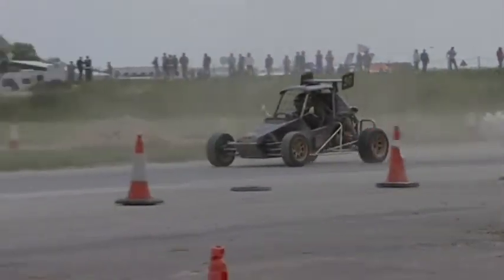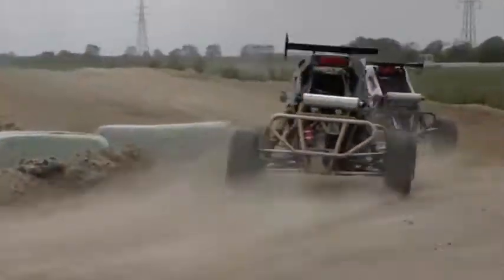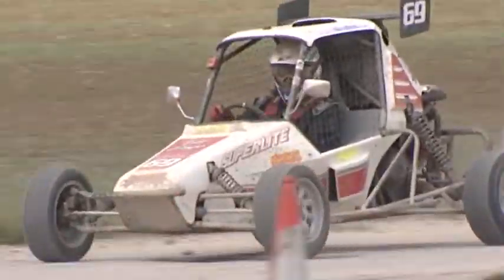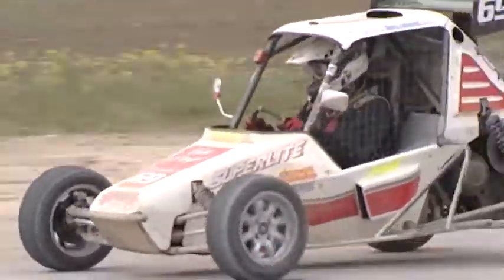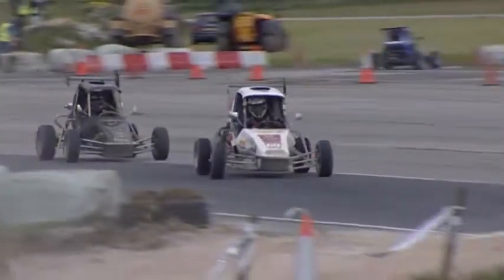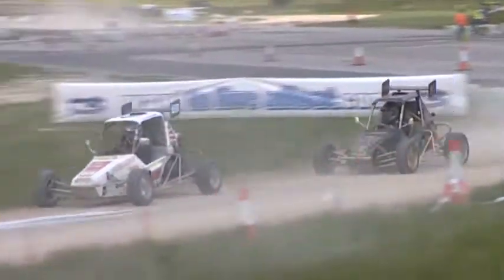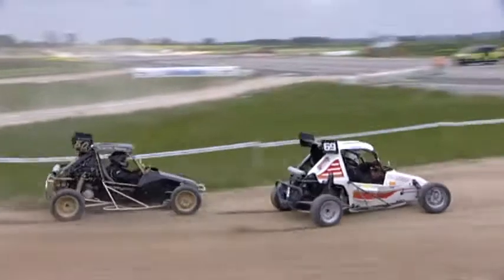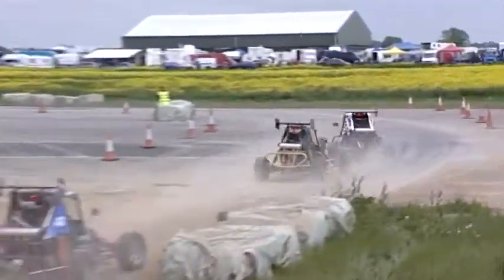Yeah, absolutely. And talking about causing problems, Phil Redfern looks like he's very keen on causing some problems for that man in the number 69 machine. That's Tim Page coming under the close attentions of Phil Redfern. And we've seen Phil force the issue in the past, and he's usually pretty fair in terms of his racing, but he's also very, very positive, and he will just keep pushing the issue until the checkered flag. So Tim Page has a job on his hands to keep hold of third place at the moment.